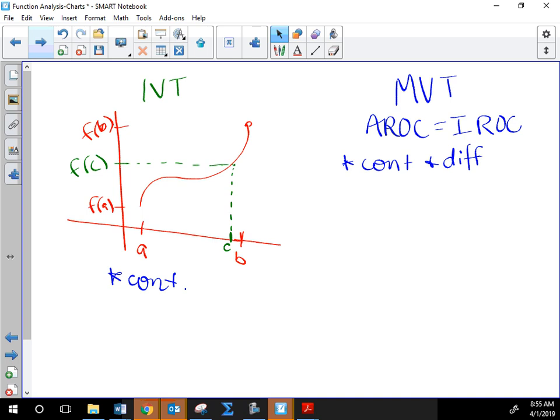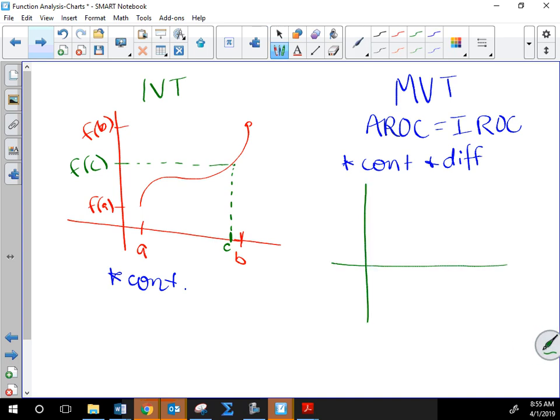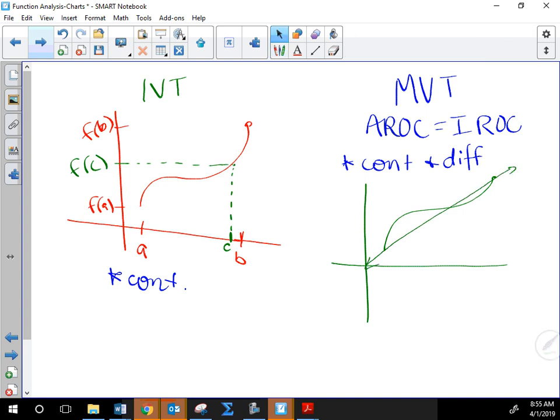And that comes back to the AROC: if I were to draw my secant line, that gives the slope. Our IROC is that there's some point, at least once, could be more than once, at which the derivative, the slope of the tangent line, would be the same. Because we're talking about slopes here. So the slope of our secant line, which is just your endpoints, is going to be equal to the slope of our tangent line at some point. So that's the basics of the intermediate value theorem and mean value theorem.